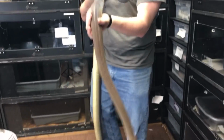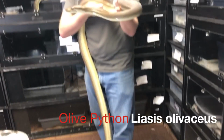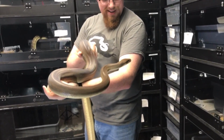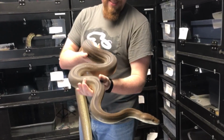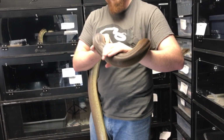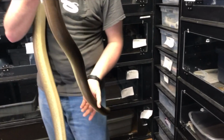All right, and we're going on to Liasis. So this is the Australian olive python. This is my boy, one of my males. This is the breeder male that I'm trying to get to breed, but this is Marvel. Don't do that. They like to do this thing, or at least they have when they were tiny. They come up right against you, and then they open their mouth very slowly and just kind of bite down. So I'm always wary when he starts looking at something intently.